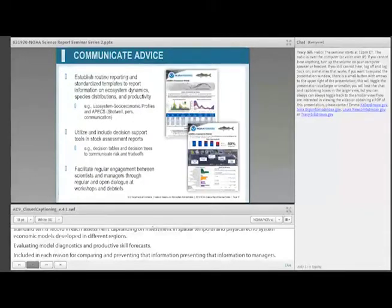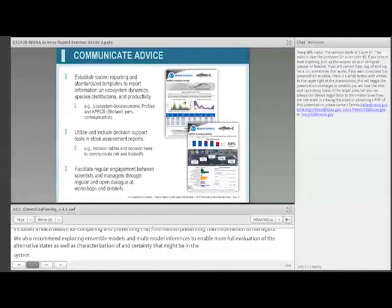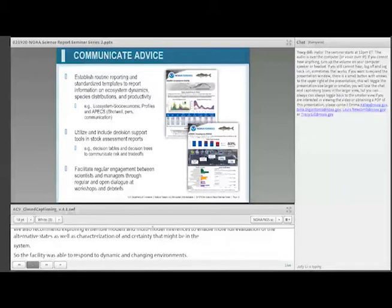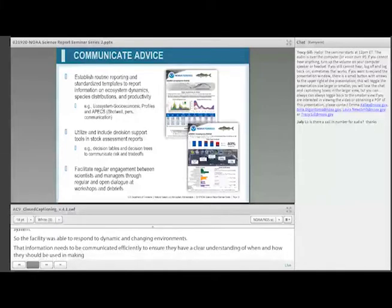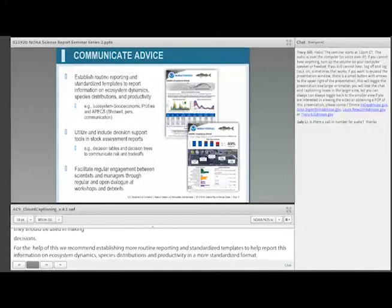So to facilitate climate-informed decision-making that's able to respond to a dynamic and changing environment, that information needs to be communicated to managers effectively and efficiently to ensure that they are left with a clear understanding of when and how information can and should be used in making decisions. To help with this, we recommend establishing more routine reporting and standardized templates to report this information on ecosystem dynamics, species distributions, and productivity in a more standardized format. I pulled an example here, two-page summaries called APEX, which are being developed in the Alaska region, as an example of what a standardized template could look like.